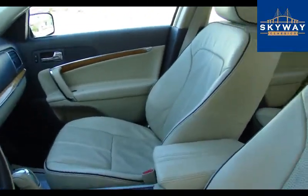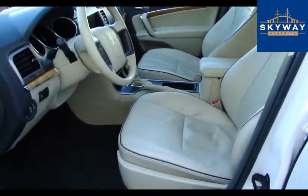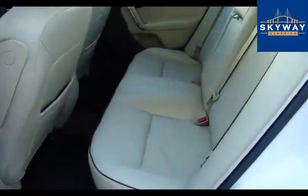Beautiful interior on this nice beige and gray charcoal color. Everything's very, very nice, well kept, clean. Back seat looks like it's never been sat in.